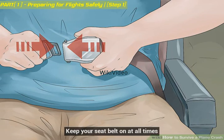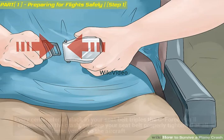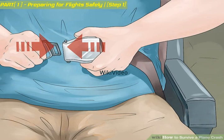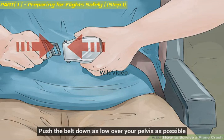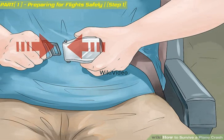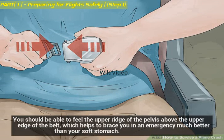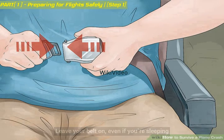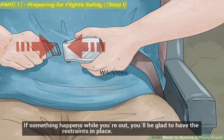Keep your seat belt on at all times. Every centimeter of slack in your seat belt triples the G-force you'll experience in the crash, so keep your seat belt properly tightened at all times you're on the aircraft. Push the belt down as low over your pelvis as possible. You should be able to feel the upper ridge of the pelvis above the upper edge of the belt, which helps to brace you in an emergency much better than your soft stomach. Leave your belt on, even if you're sleeping. If something happens while you're out, you'll be glad to have the restraints in place.